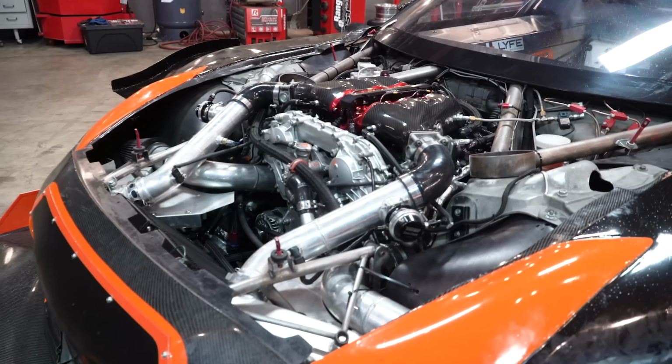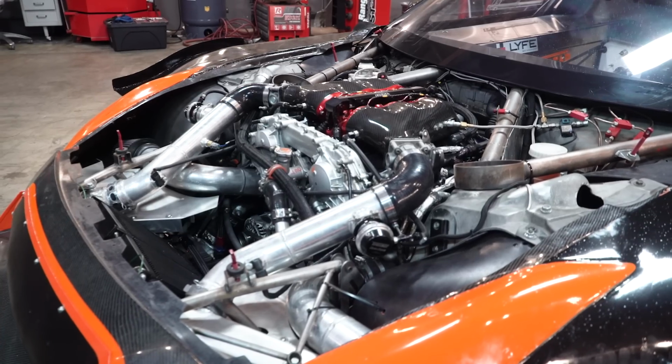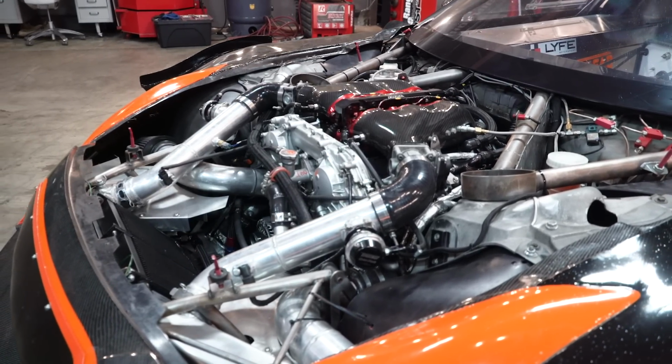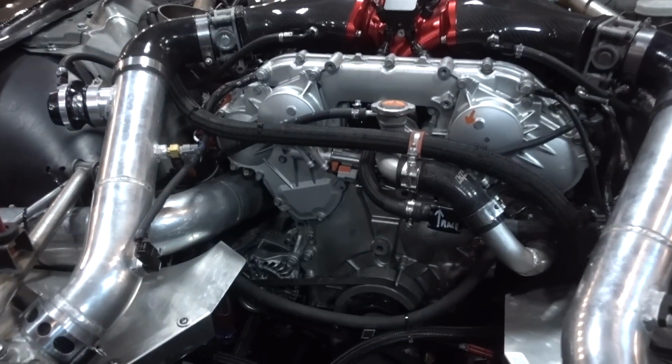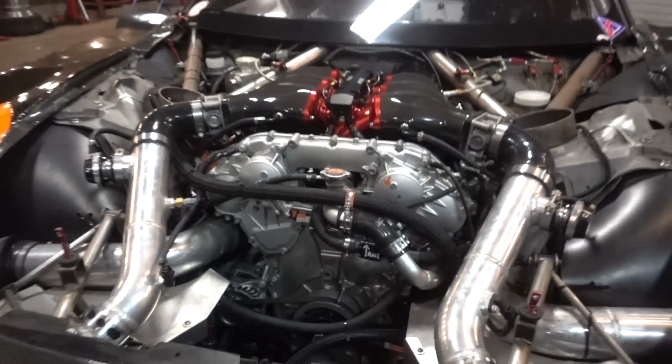This is a VR38 DETT that's been converted, stroked out to a 4-liter. Just over 4 liters, correct? A little over 4 liters. 4.5. We had the crankshaft crack checked, Magnafluxed. It was all good to go. It let go on the first day of practice at Pikes Peak 2017.